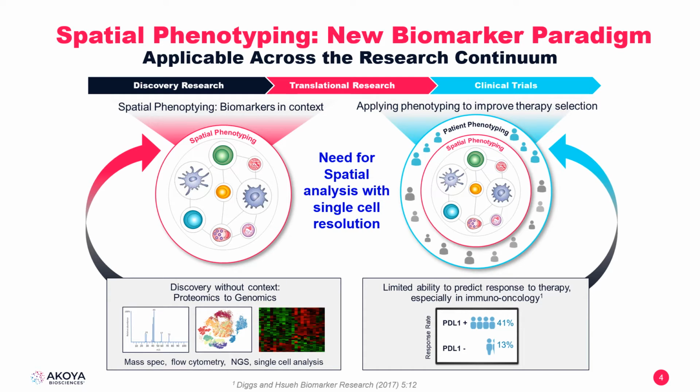So what do we call spatial phenotyping? Spatial phenotyping means looking at biomarkers in context, because we believe every single cell counts. And we have developed this new concept to respond to a new biomarker paradigm in tissue analysis. You probably all know very well the power of proteomics and genomics when it comes to looking at tumor mutations and gene expression in order to better understand tumor progression or self-defense mechanisms. But we also know that we lose the tissue context, and context matters because we need to understand the interactions between those different phenotypes, and we need to look at every cell to better understand their role within the tumor microenvironment.